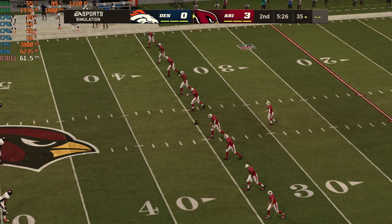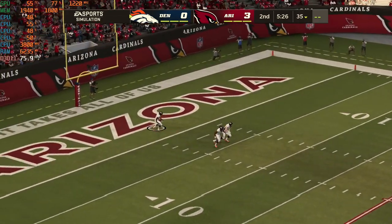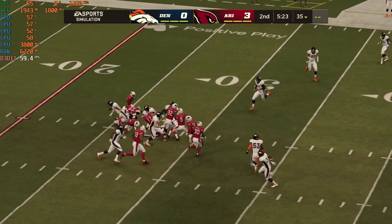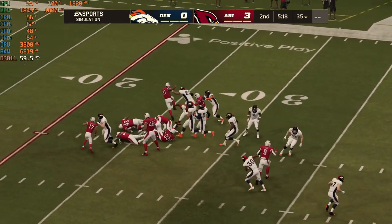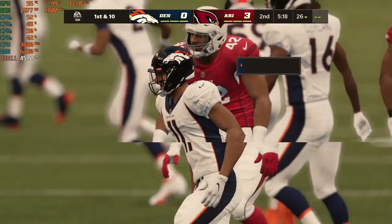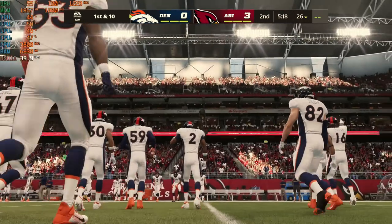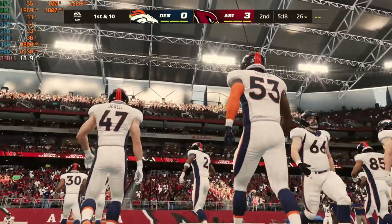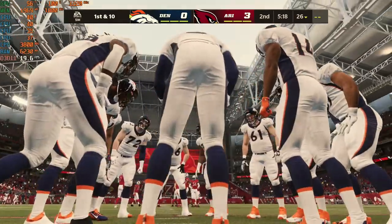Prater now will send it away following the made field goal. Deontay Spencer on the return from his end zone. And they'll get him down right around the 25, actually the 26 officially, so a net gain of 1 there. So now the 2nd drive offensively coming up for the Denver Broncos. They threw an interception the first time they had the football, only gave up 3 points off of that, so shouldn't be a difficult hole to overcome.